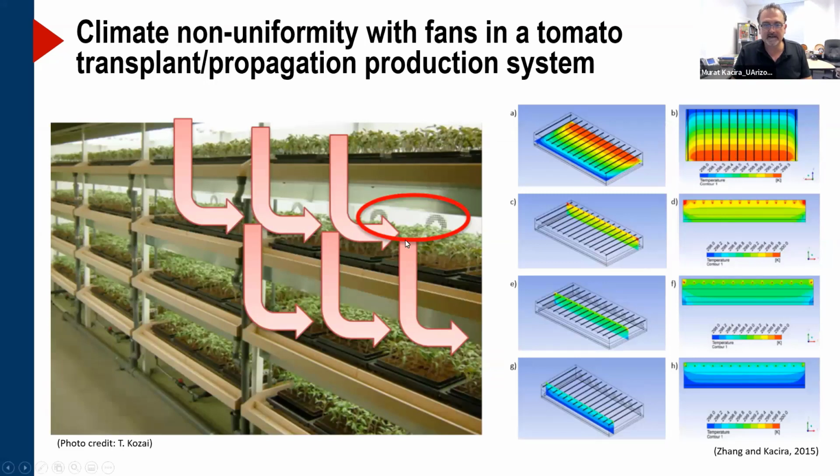Some of our earlier work incorporated these different kinds of airflow systems. For example, in this case, you're looking at a multi-tier system where the air is brought in from one side of the rack or the shelf, and then pushed out or circulated using fans on the other end. As you may imagine, with the presence of the lighting system here and the air being brought in from one side and traveling through the canopy, the temperature distribution as well as the air velocity distribution is not uniform in the horizontal as well as in the vertical domain of that system. So facilities that are using this type of air distribution system, especially for transplant or propagation seedling production, may see non-uniformity in the growth of those seedlings. So the growers, usually operators, need to turn their trays over, which brings the need for extra labor.